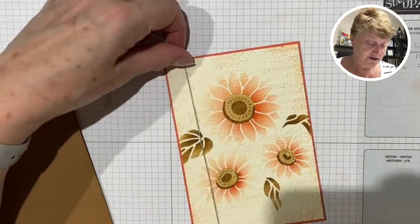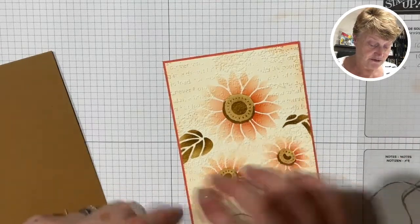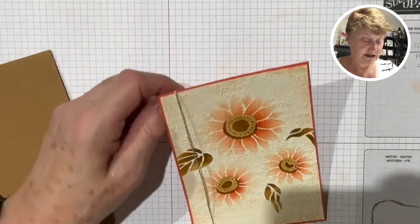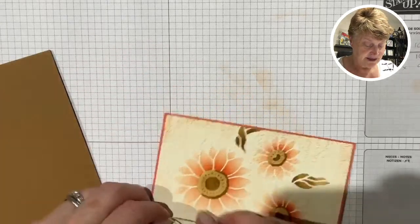So do we want to go down this way, or do we want to go across the bottom? I'm going to make a little sentiment I was going to put through the middle here. So I'm kind of thinking it might look nice down there. Should we go for that? Around there, and maybe tie the bow at the top there, like so. Yes, I think I'll do that.